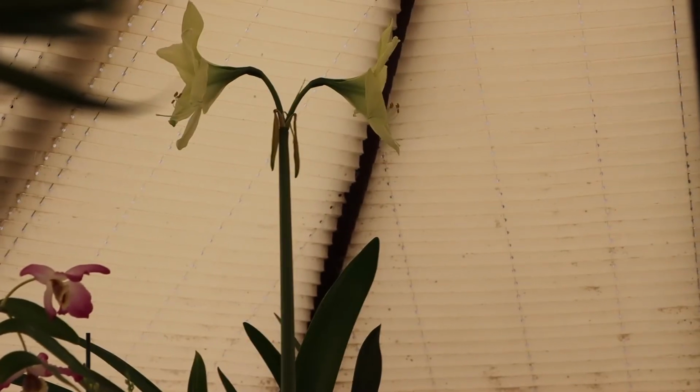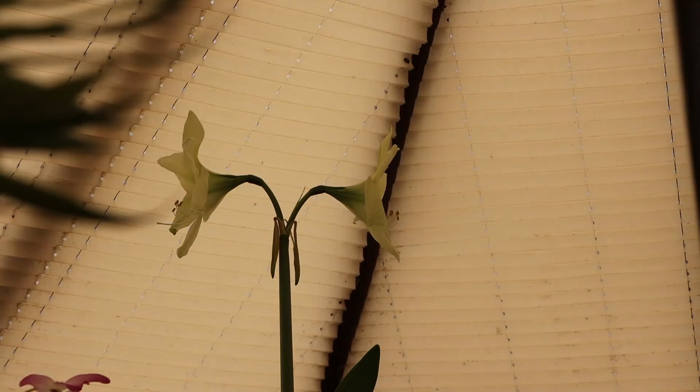Yeah, not very good at guessing. You stopped the video for some reason anyway. This is a very unexpected treat. This is a third spike on the Amaryllis Hippeastrum Luna that I bought last year at the autumn RHS Chelsea show, an unusual one, and it suddenly put a spike up and flowered again, completely out of the blue, and not a time of year that I've ever had one flower before.